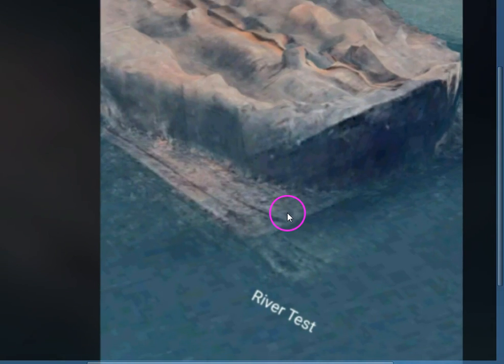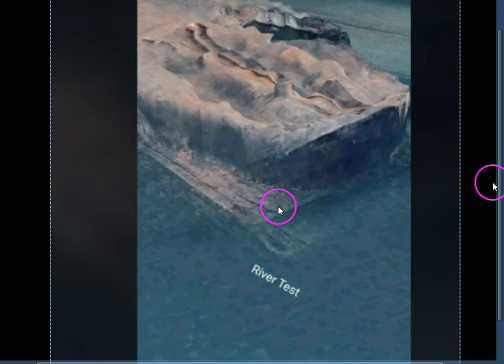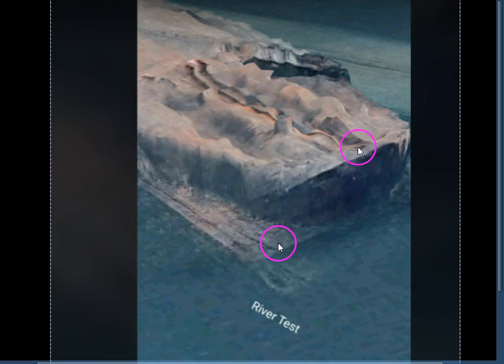But I mean, it's a bit strange. That's the back of it. It looks enormous, doesn't it? But it's actually not very big. It's probably the size of a small ship, not an ocean liner.